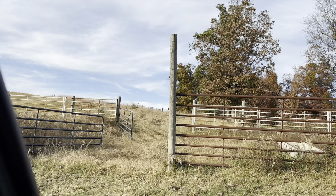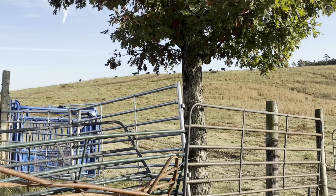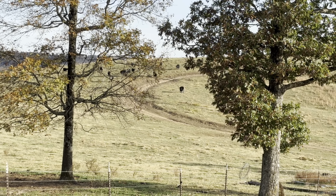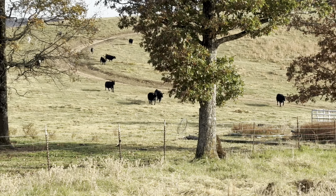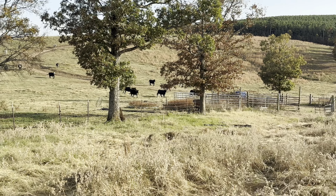We just opened up a couple gates and she calls her cows and they're coming down the hill. Just tickles me.